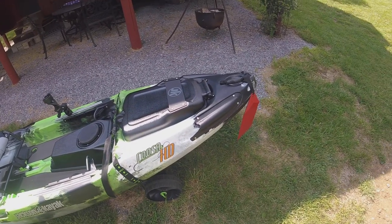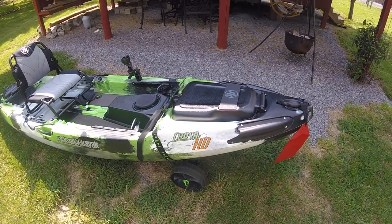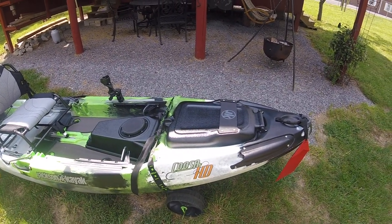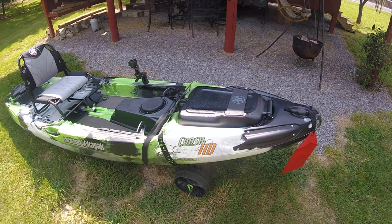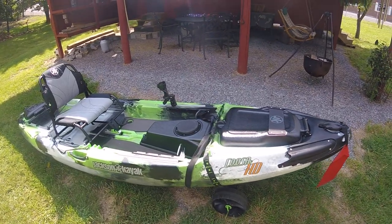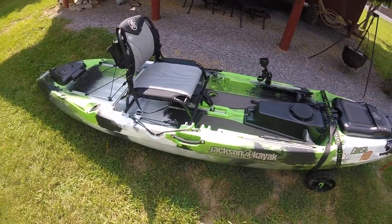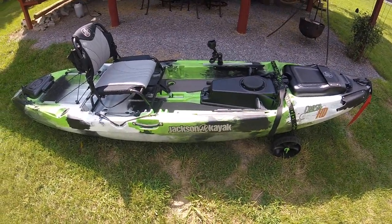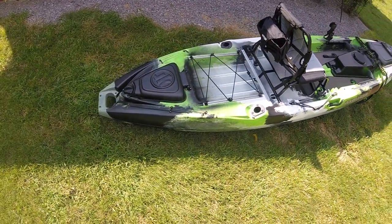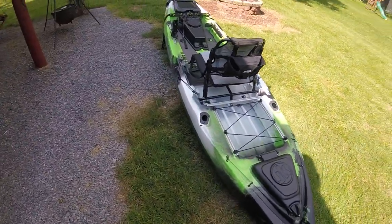Here's one final look from front to back. I guess another thing you'll notice is the old Coosas, I guess up until maybe last year, year before, they all said Drew Gregory Coosa HD. Well, he is not affiliated with Jackson Kayak anymore, so that is not on the logo anymore. But here's the last walk around before I put this thing up.